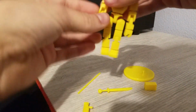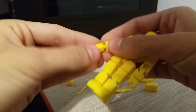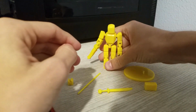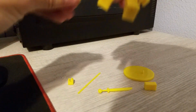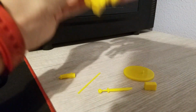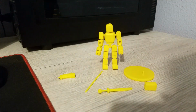So let's demonstrate the customizability. These weren't buildable action figures, but they were more like customizable action figures where you can take apart things and paint them and so forth. Fortunately, I didn't paint mine or customize mine. I just kept it vanilla because I am very, very interested in it. Let's discuss the other accessories already.